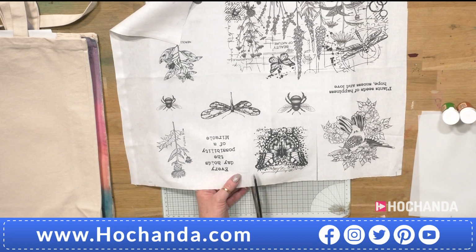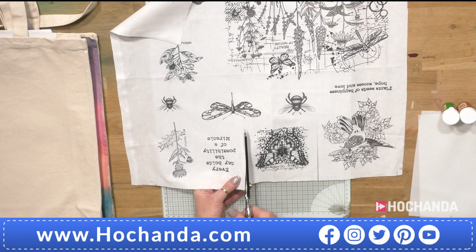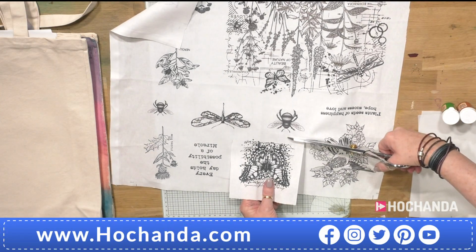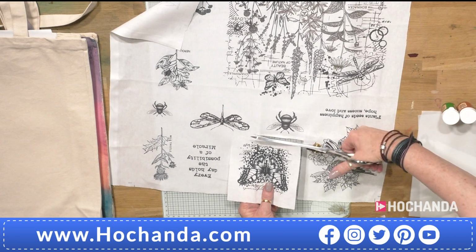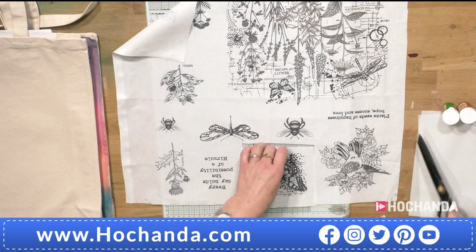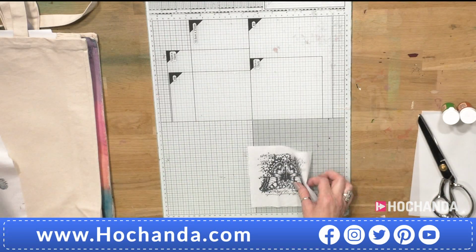And also, it's a great way to start off without going to the big panel first of all, if you're an itsy bit frightened. So I'm just going to cut this round here. I'm going to give it a big border, and we'll come back to this.